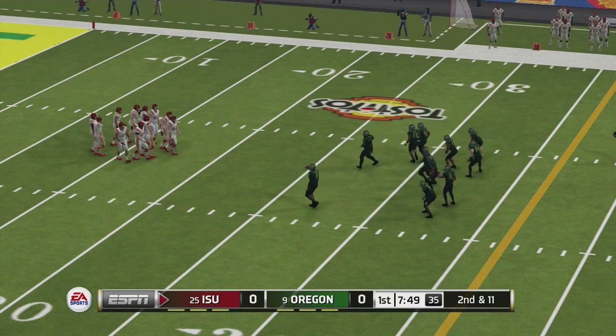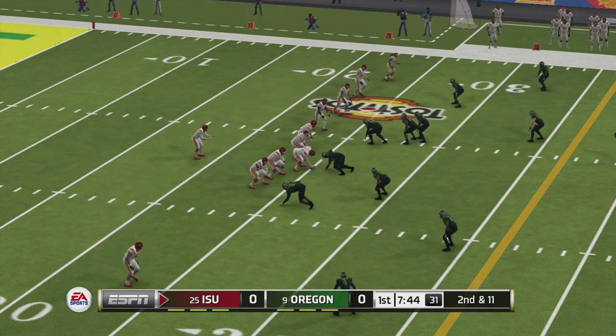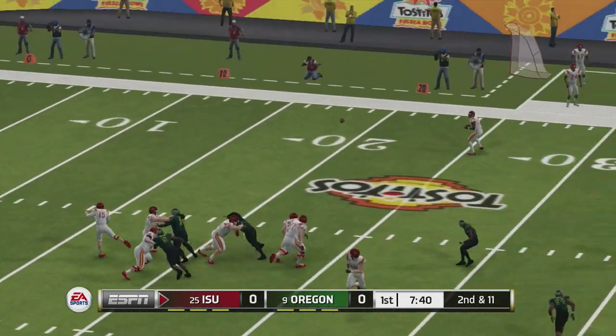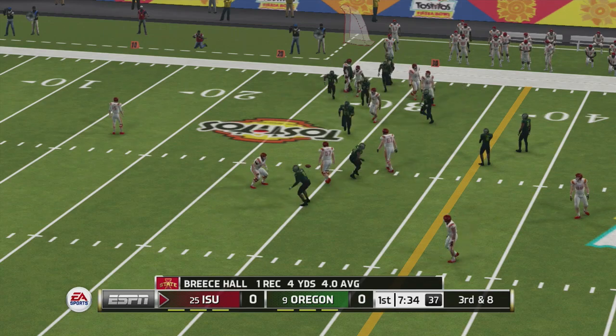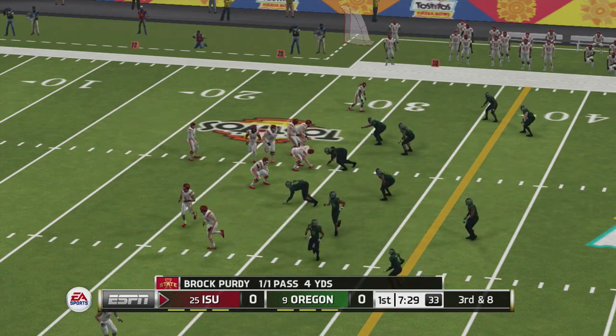From their own 25-yard line. Second down. They come out in a 5-wide set. Quick throw. And he's tackled around the 28-yard line. He didn't have much of a chance on that play. Boy, this defense has a lot of speed. They're all over him by the time he caught the ball.